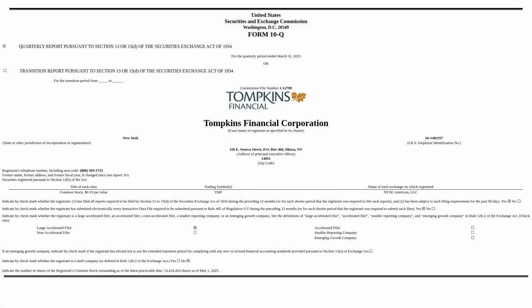Today we're diving into Tompkins Financial Corporation's quarterly report. Think of it as their financial diary for the last 3 months. Are they thriving or just surviving? Let's decode what's really going on, because sometimes financial reports are like onions, lots of layers, and you might cry a little. First, the headline: Tompkins Financial seems to be doing pretty well.